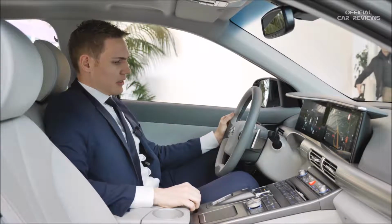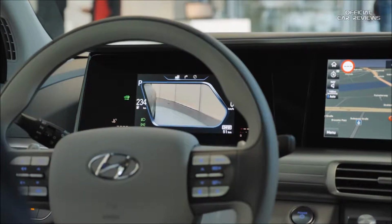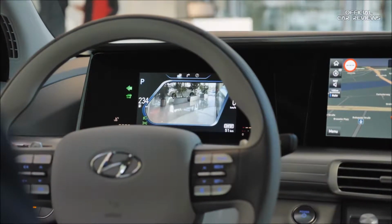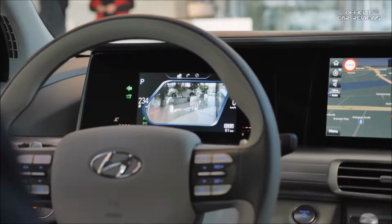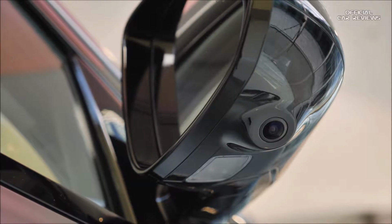Also, on the interior, we have what we can show as blind view monitor. So this system is a camera that's implemented into the rear view mirror. Every time you turn, you can see what the rear view mirror sees.